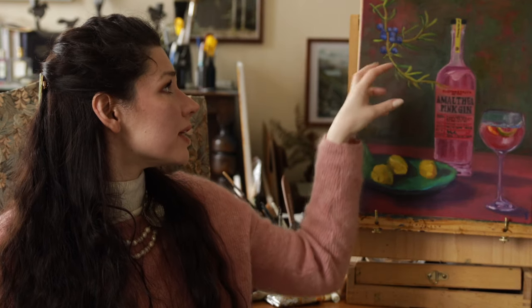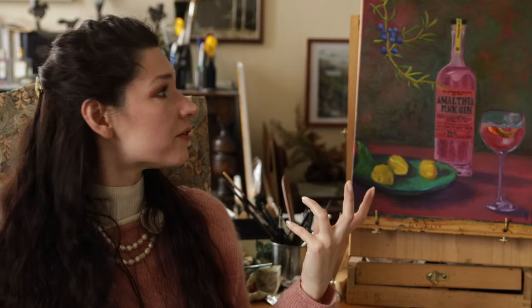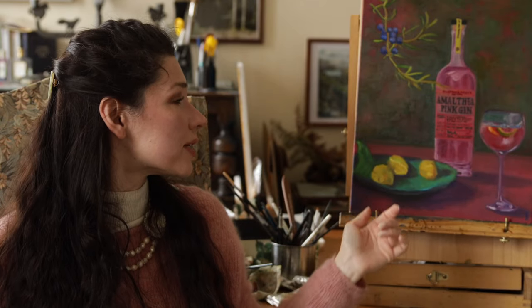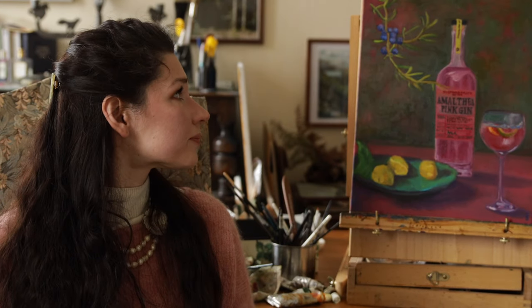Then of course the juniper berries here that are present in a very decorative way. They are not realistically attached to anything. They are not somewhere on the table. They do not cast a shadow anywhere. They're just floating within the space and just creating a link between nature and the man-made, being the gin.